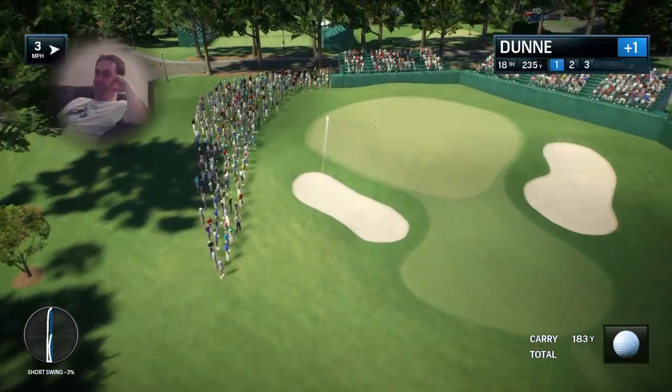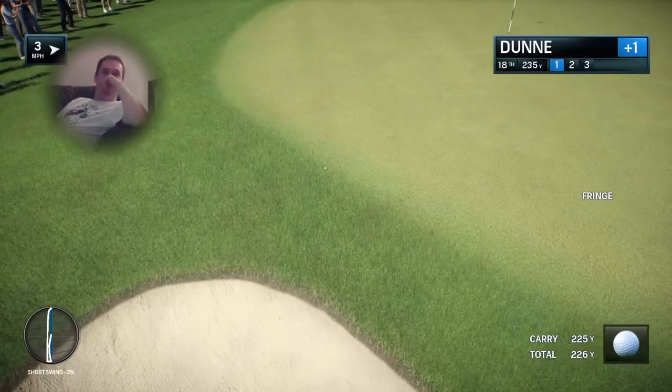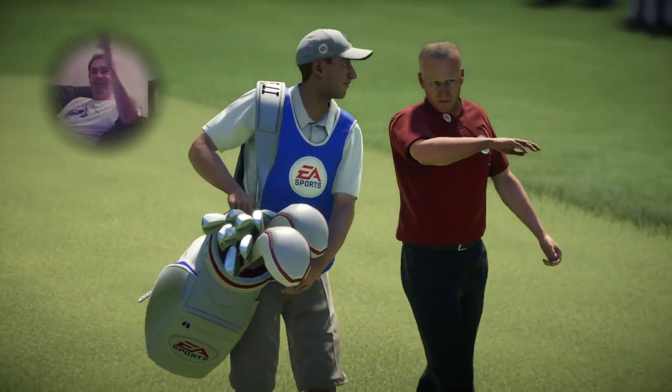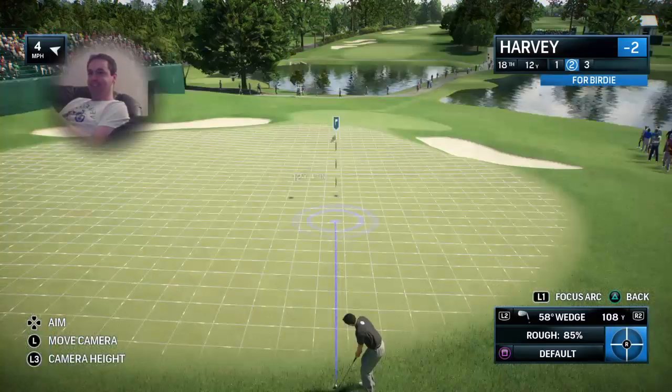There's a bunker over there. I think he's headed for it. Sometimes you get breaks, and he got one right there. Yeah, I guess the bunker was a little smaller than I thought it was. It looked doomed for that. Second shot from the rough. It's on the way.